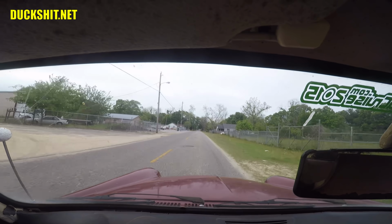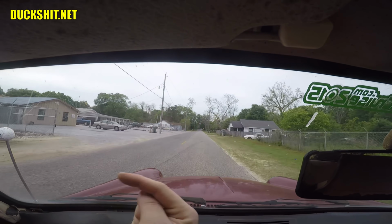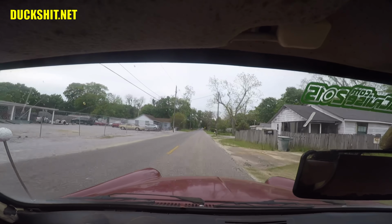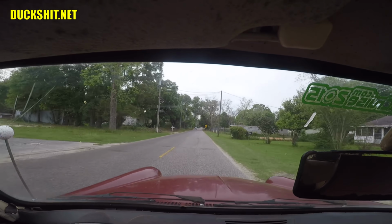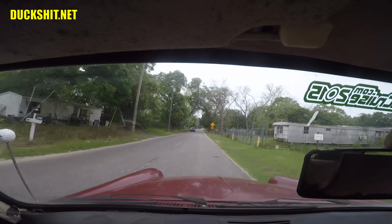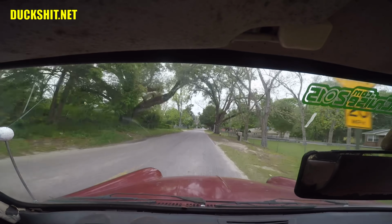Over here on the right, well, the opposite right, is the Porsche Boneyard that we visited a few weeks ago. There's a little guy outside hanging out there, sitting on his front porch. He's retired now. He loves his Porsches.